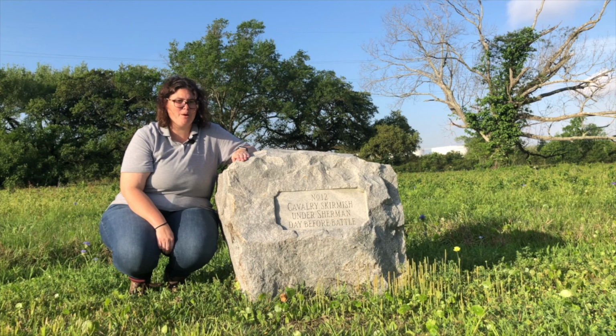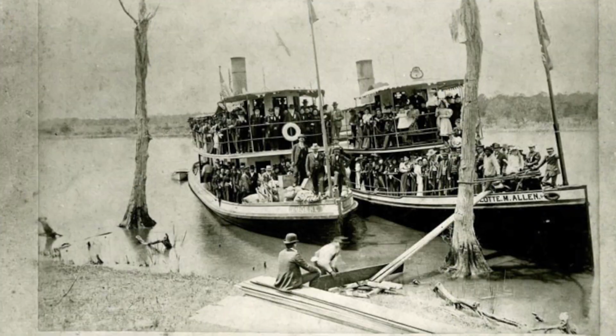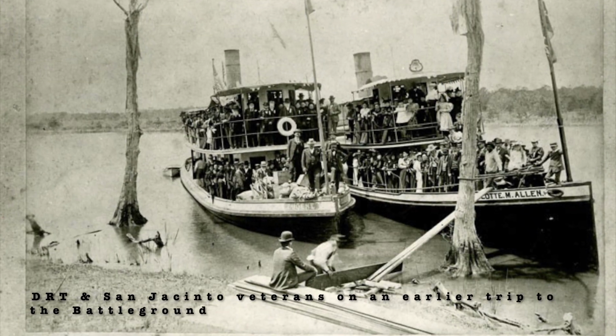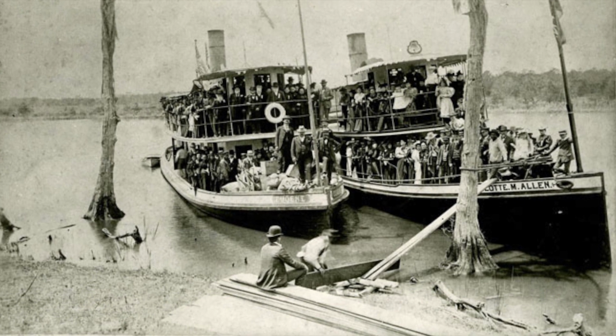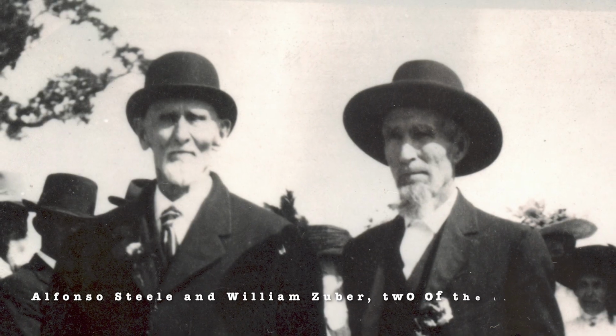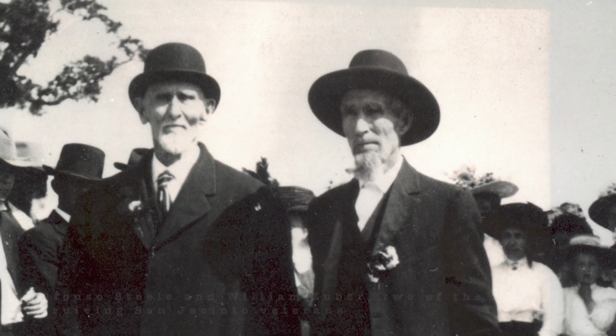Today, I want to talk to you about what I think is one of the neatest, and most overlooked, features we have at the site, these granite boulders. On June 3, 1901, the last surviving veterans of the Battle of San Jacinto and members of the San Jacinto chapter of the Daughters of the Republic of Texas took a trip out to the battlefield to mark the spots where the veterans remembered specific events happening with iron crosses.